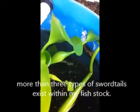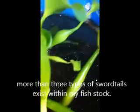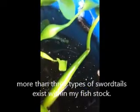So far I have 3 types of swordtail. I have the green swordtail, the velvet swordtail, the light reddish swordtail, the lyre-tail high-fin swordtail, and the koi swordtail. And this should be very interesting, especially when I've created my planted tank. Okay.